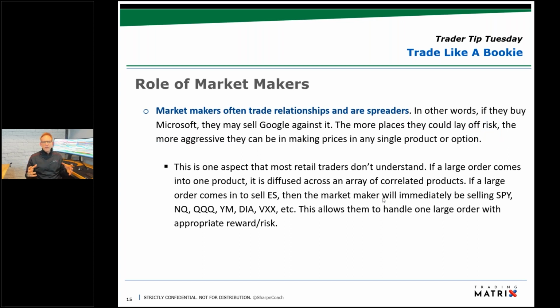Another thing with market makers is they often trade a relationship game. So we mentioned Amazon, but they don't usually just trade Amazon. They usually trade a bunch of things. Could be Amazon against Amazon options, where they can spread all these off against each other. Or, like in this case, let's say we're talking about Microsoft. They may trade Google against Microsoft or Google against Apple. They may trade Google against the XLC basket or Microsoft against the XLK basket. So when they buy at one place, they immediately can sell somewhere else, both around their fair value.